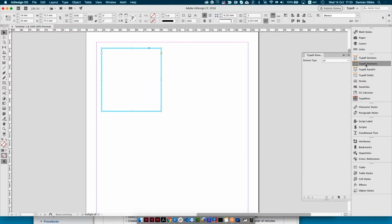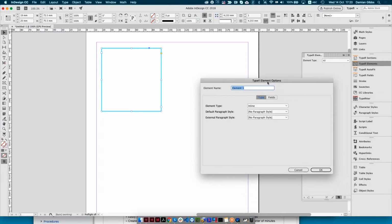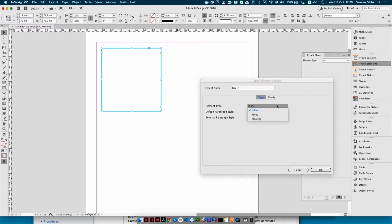Once we've created a Typify frame, we would then go on and give the frame a name. Like we have object styles, character styles and paragraph styles, it's a similar concept in that we're going to give the element a particular attribute or an element name. So we'll call this one just box 1, for instance. In InDesign, we know that objects or boxes can be within a text frame as part of text, or they can be anchored to text, or they can be fixed on the page and not associated with anything on the page, so not associated with text or any other objects.